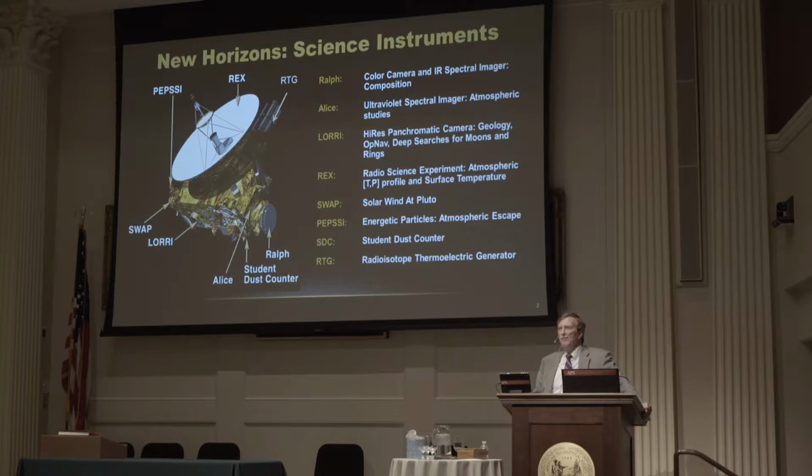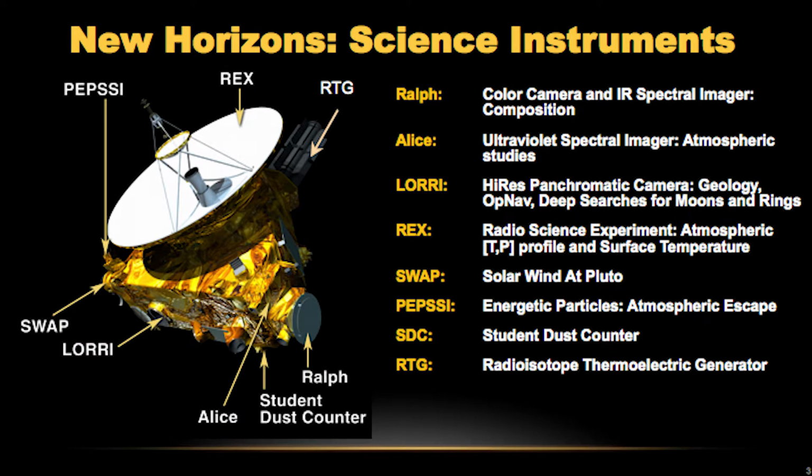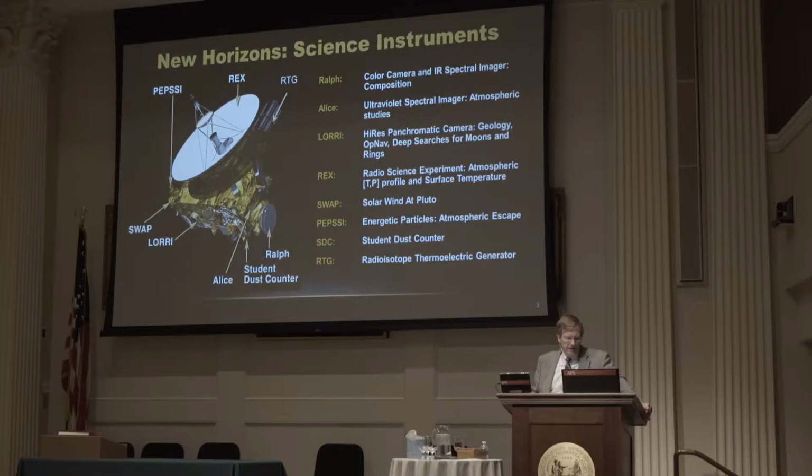As I was mentioning before, it's a relatively small spacecraft, but it had to be small in order to get to Pluto in a reasonable amount of time. And because it's so far away from the sun, you couldn't fly solar panels. We were nuclear powered, actually. The radioactive decay of uranium-238 causes a lot of heat, that drives thermocouples, that drives the electricity that powers the New Horizons spacecraft.